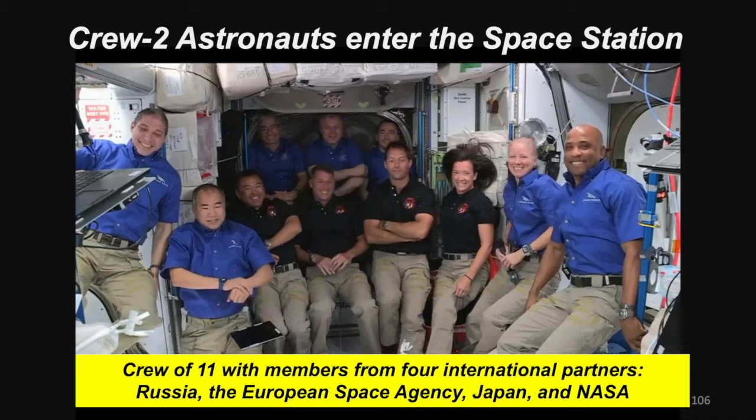The most recent Crew Dragon launch took 4 astronauts, the ones shown in black here, to the International Space Station just a week or so ago. At that time, there were 11 members of the crew from 4 different countries on the space station. I just want to highlight the international cooperation that's a real big part of the space station program. The amount of coordination and cooperation needed for all these different countries to work together effectively has really worked out very, very well, and it's a great example of how we can work together with different countries.